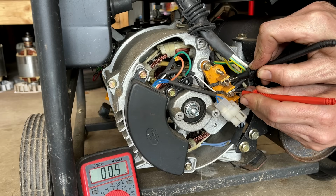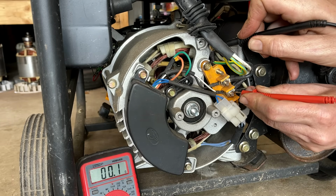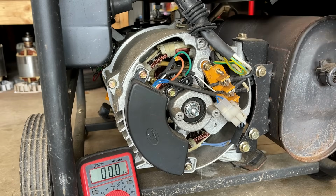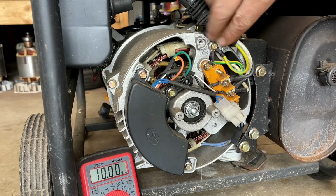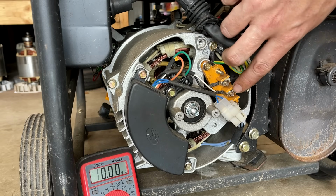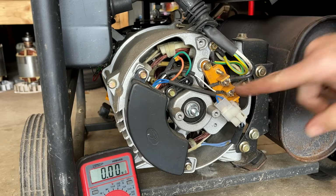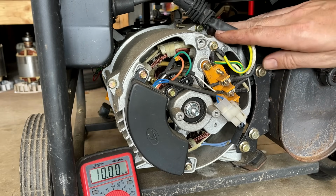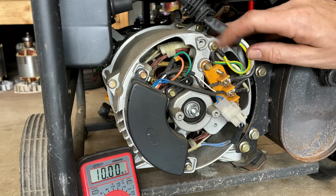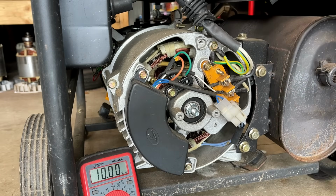0.4 ohms, 0.5. That seems good. Let's check it to ground. And there is a connection to ground, which might be okay because everything is connected. And yeah, I see a jumper from ground that goes over to here. So this is actually a bonded neutral setup. So yeah, that connection's fine. Again, if you want to do a proper test, which we might have to do, you would remove that jumper and actually just disconnect all the wires from this wire block and test the coil directly.